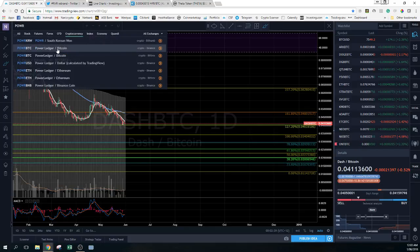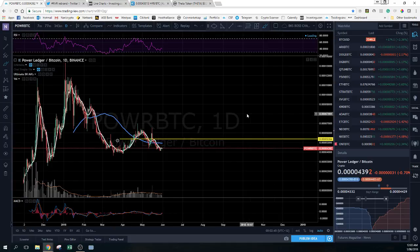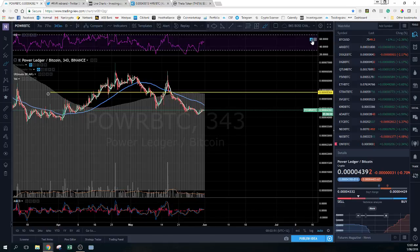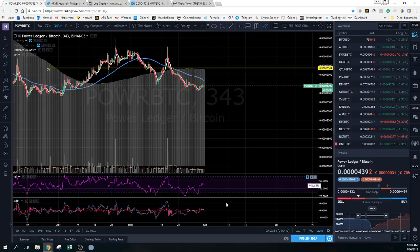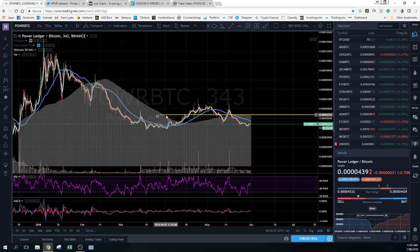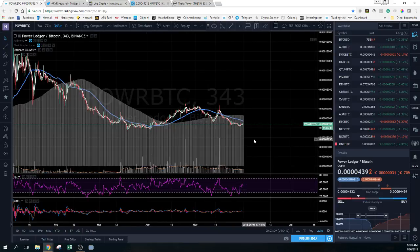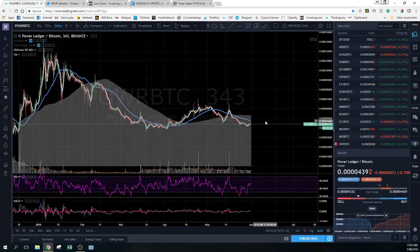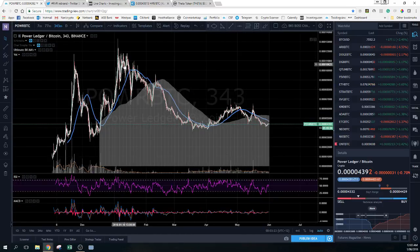Power. Go back to the 343. Let's set this one back down. Don't like having it up there. It's hard to read. I had actually set up an alert for Power, which obviously is now relevant, so we'll get rid of that. Might have found support. It's got some nice support back here in late March. And if it did, you might be getting ready for another run. So Power is definitely one to be looking out for.